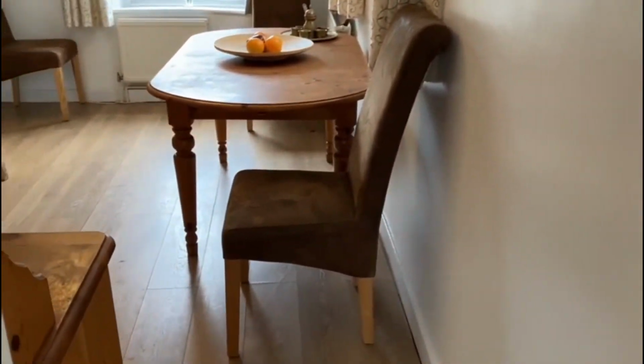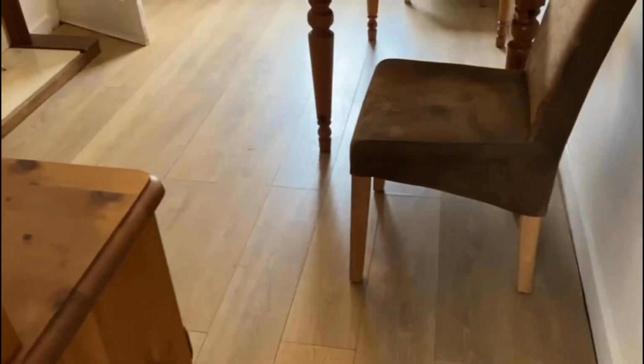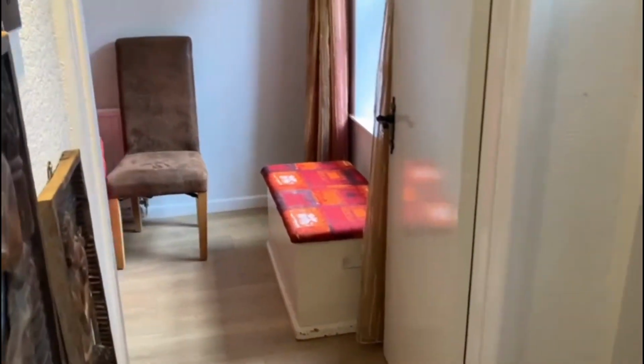Let's move now into the dining room. This has a sash window overlooking the front. And you can see there the parking space beside the house.